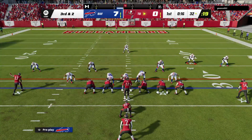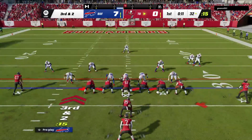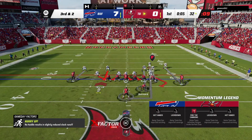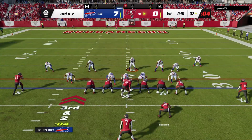Yeah, 230, 240 range. Not super huge. Maybe not counted on to be that inline point-of-attack blocker that we used to have in the good old days. But you can flex him out. You can run wide receiver routes with him. You can make him a primary target, and that's how he'll shred a defense.